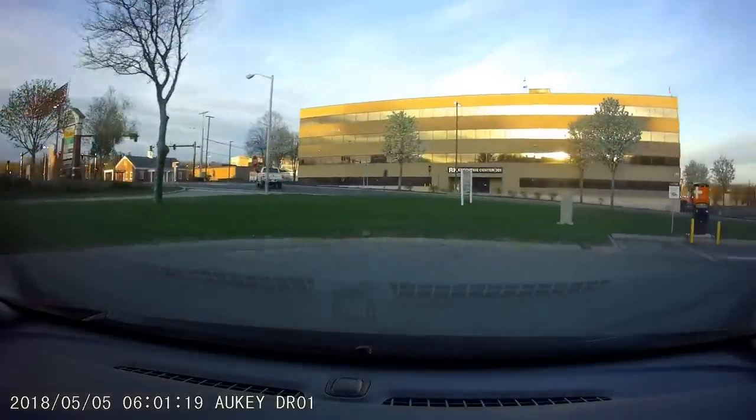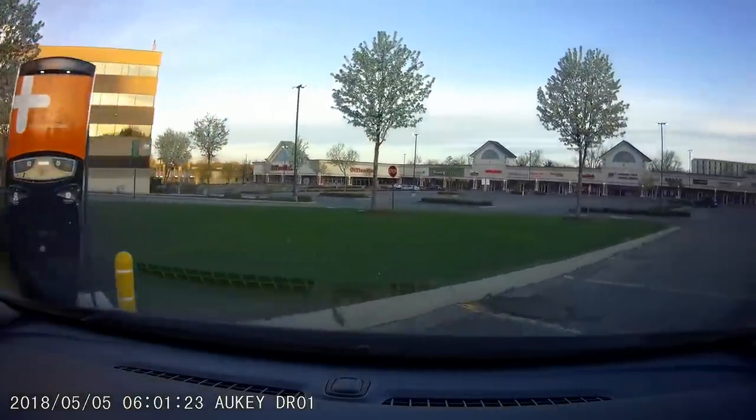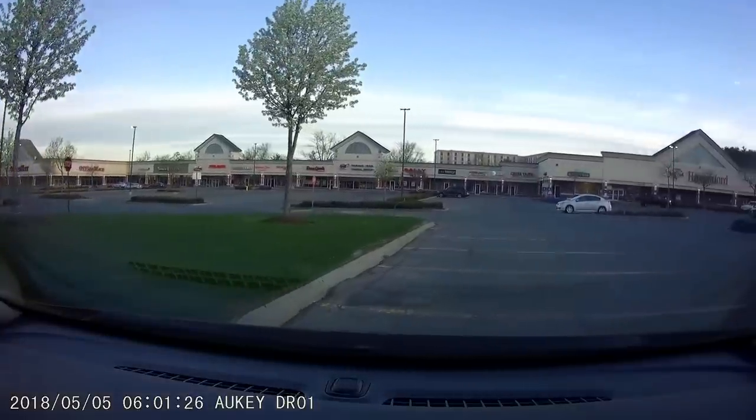However, we would run into one more hiccup along the way once we arrived at the DC fast charger in Marlborough, Massachusetts.